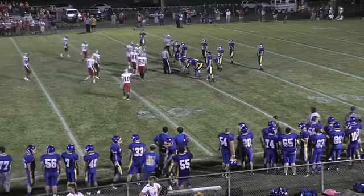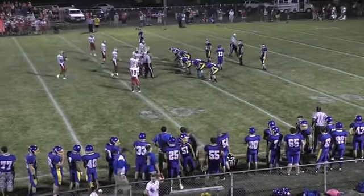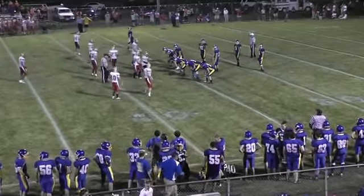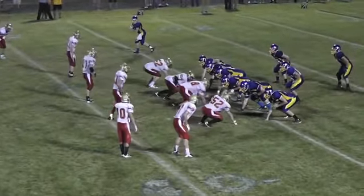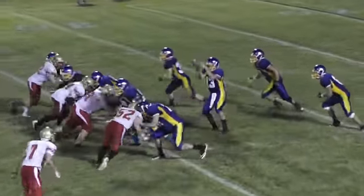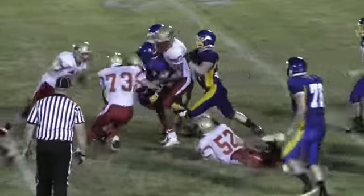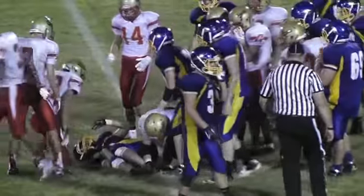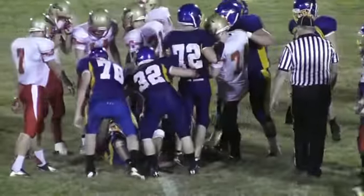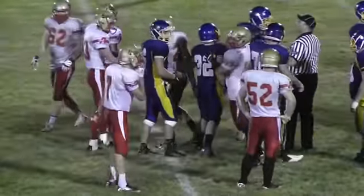And first and 10 for the Blue Devils, with 11:06 to go in the fourth quarter. Gavin Gunter, 3 men in the backfield with him for the Blue Devils. Hand off to Daly over the right side. He bulls his way for some yardage. He's across the 40 up to about the 45. We'll see where they mark it. I think they're going to put him about the 43 or the 44.